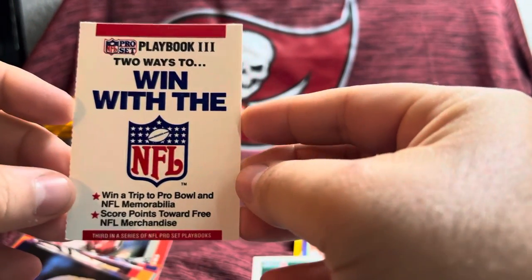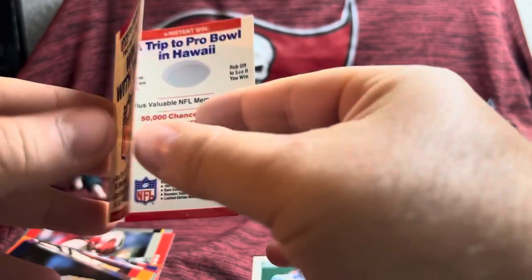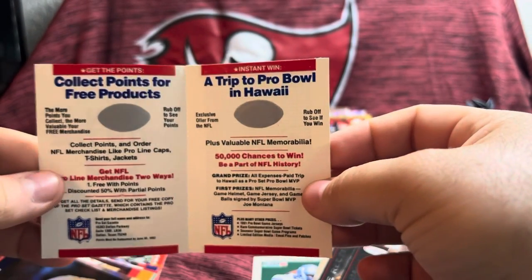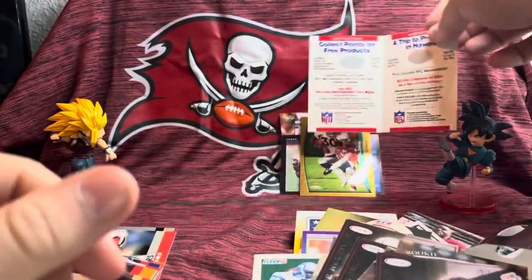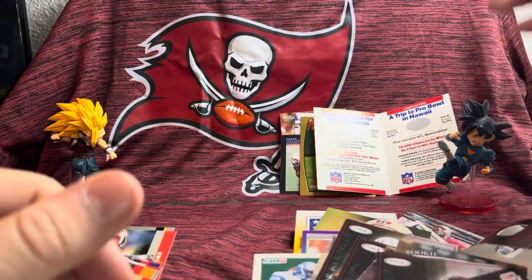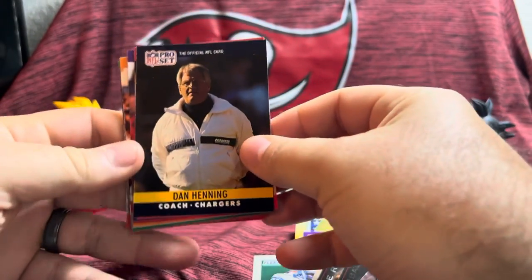Let's see if we win. That would be funny if we won. Win a trip to the Pro Bowl. Score points. Let's see. Oh, dang. A trip to the Hawaii Pro Bowl? Okay, we're going to save that for later. Because if we won a trip to Hawaii, man, that would be so cool. All right. Dan Henning.